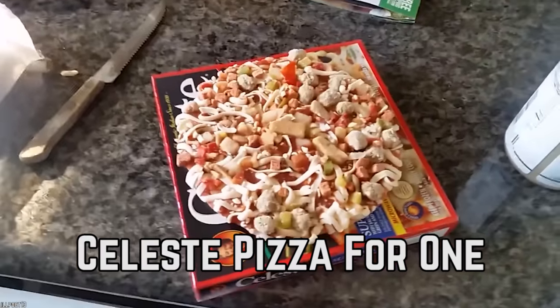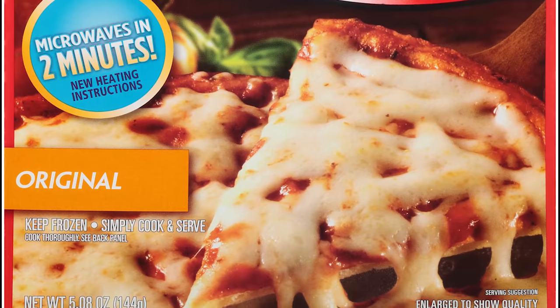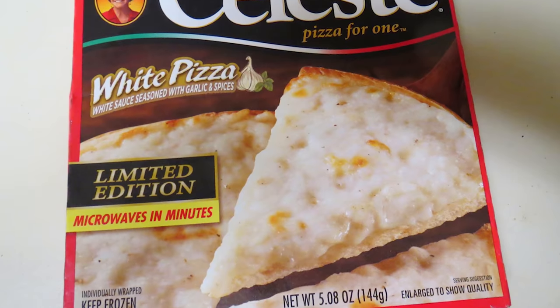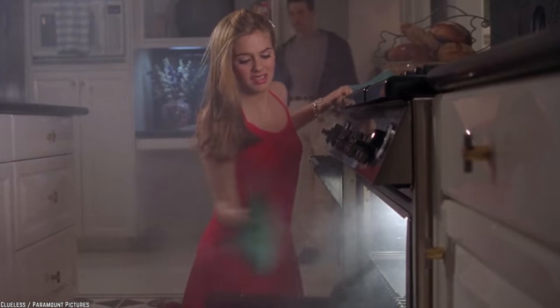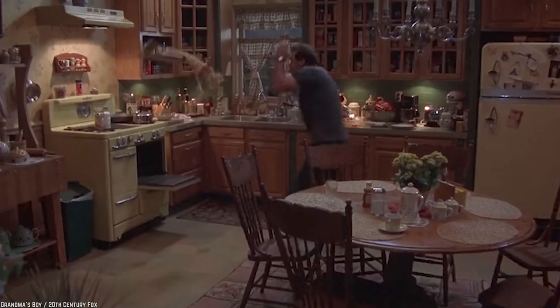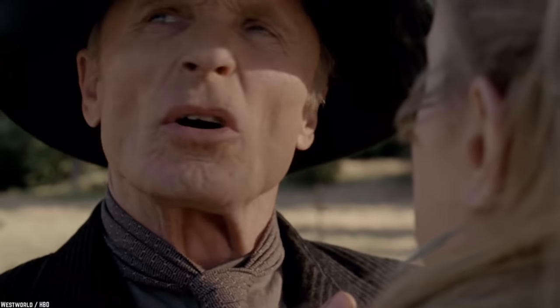Celeste Pizza for One. Celeste Pizza for One pizzas come in a variety of flavors, like original, four cheese, pepperoni, deluxe, and many others. The pizzas come pre-arranged and frozen in a box. All you have to do is heat them in the oven and enjoy while hot. But somehow, when you pull them out of the oven, they never look like they do on the package. Which means all this is a lie.